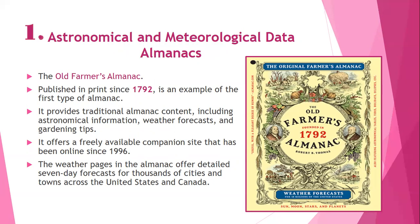The Old Farmer's Almanac is an example of this first type, published in print since 1792. It provides traditional almanac content, including astronomical information, weather forecasts, and gardening tips. It offers a freely available companion site that has been online since 1996. The weather pages offer detailed 7-day forecasts for thousands of cities and towns across the United States and Canada.